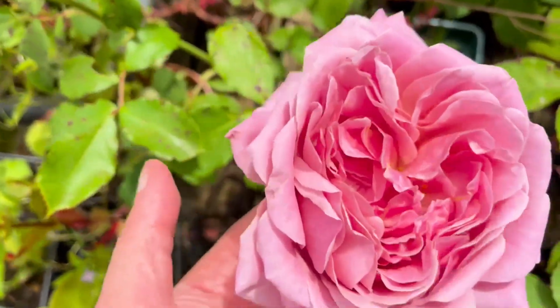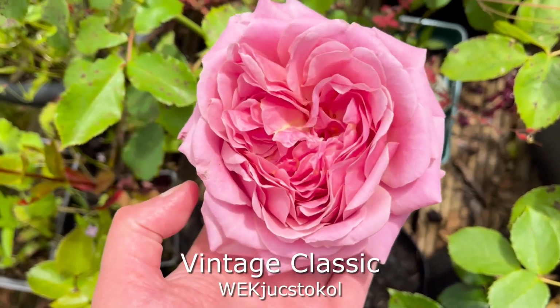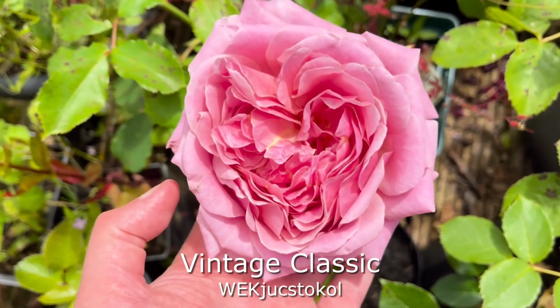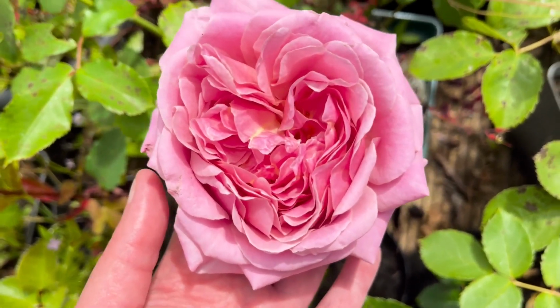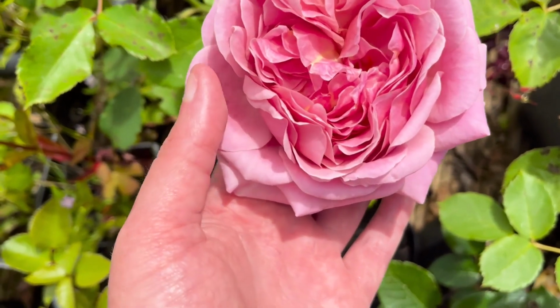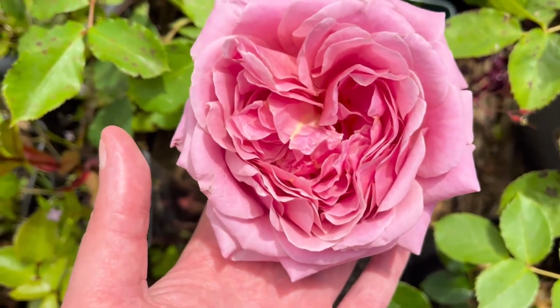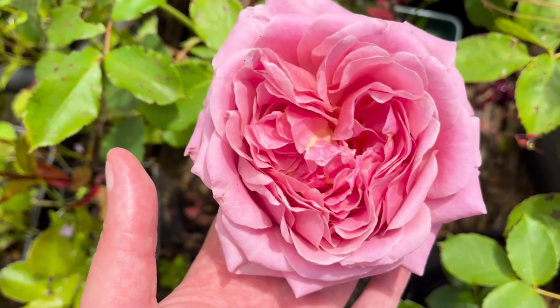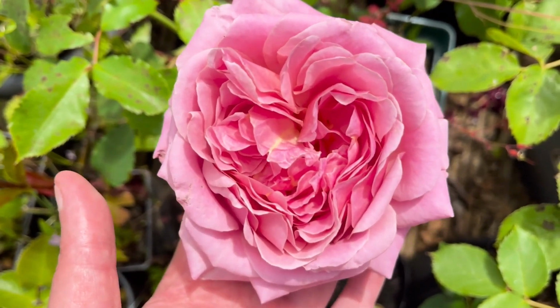This next rose is called Vintage Classic, also known as Queen of Elegance. It's a Peter Beales rose, lovely fragrance. And this bloom is starting to go over just a little, but it has like a two-tone effect to it, so it's lavender with sort of like yellow hints in it as well.